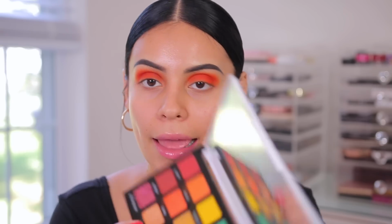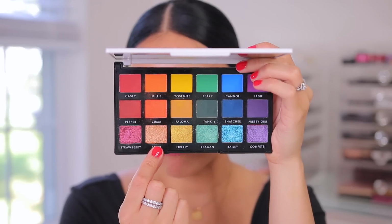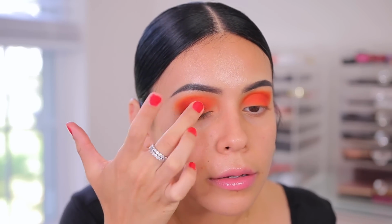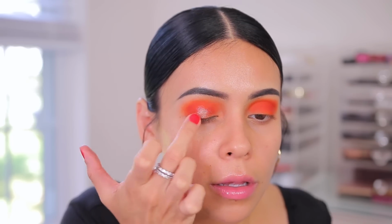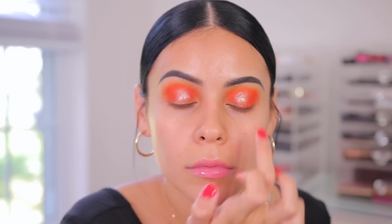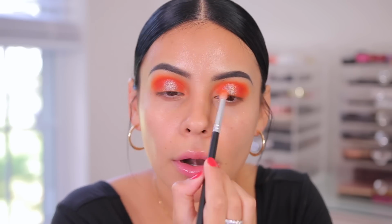So I'm gonna go in and then with the shade Suki. And I'm gonna be taking that just with my finger and I'm gonna apply it right to the center of my lid. Kind of like a halo smoky eye sort of thing. Just with my finger, I'm just gonna pop that right there. Then I'm gonna take a little bit more of Zuma with the white-haired brush. And I'm just gonna kind of add that a little bit more to the inner part.